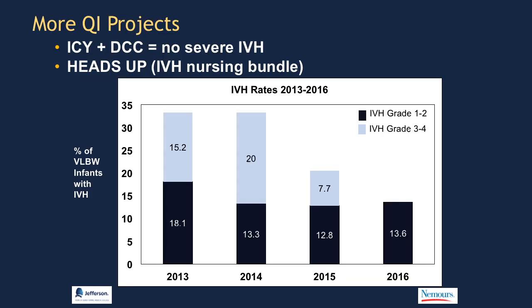In conclusion, with the development of the IC Infants Project and delayed cord clamping, we have had no severe IVH thus far in 2016.